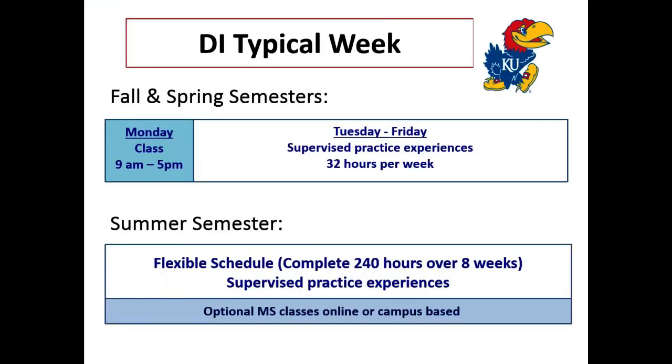So what does a week look like in the life of our dietetic interns? Well, in fall and spring semesters, Monday you come to class all day, so from 9 to about 5. You do get a little break in the middle, but we do coursework on Mondays, and then Tuesday through Friday you're out at your supervised practice experience. So on average about 32 hours per week.